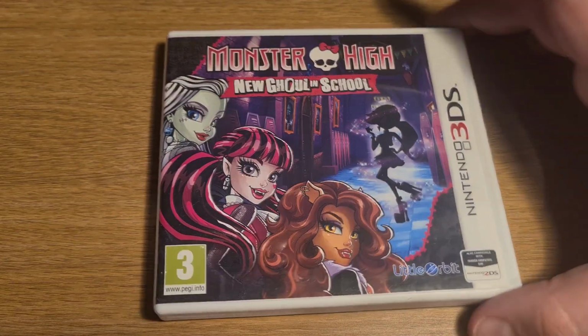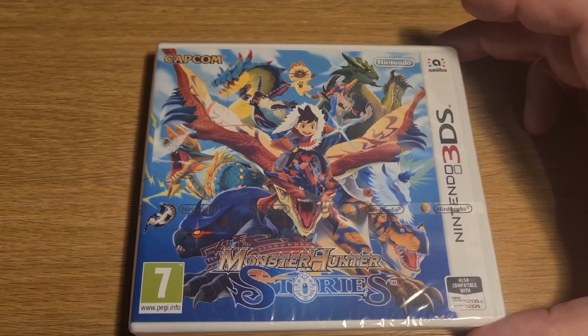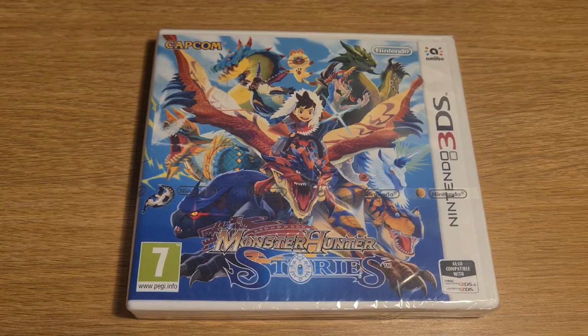Monster High, not much to say on that. Moshi Monsters, again, not much to say on that. Monster Hunter Stories. Purchased this sealed probably about 6 months to a year ago.